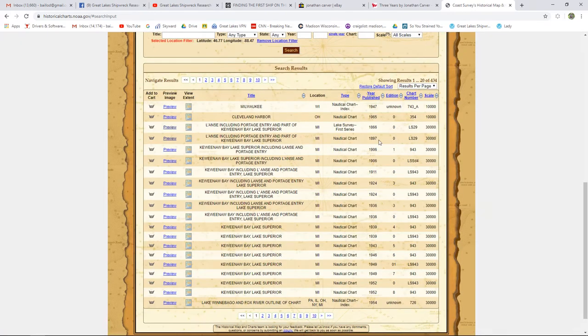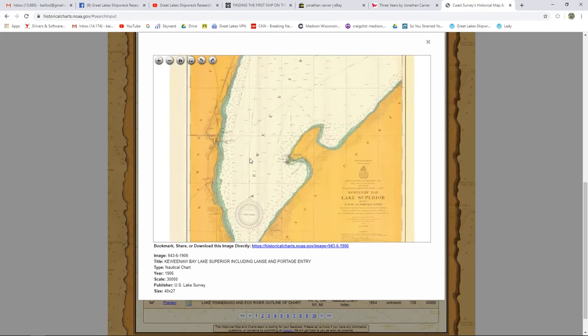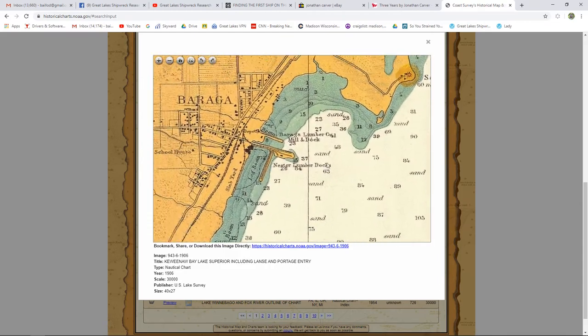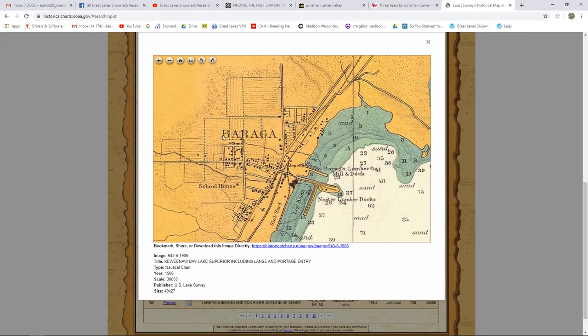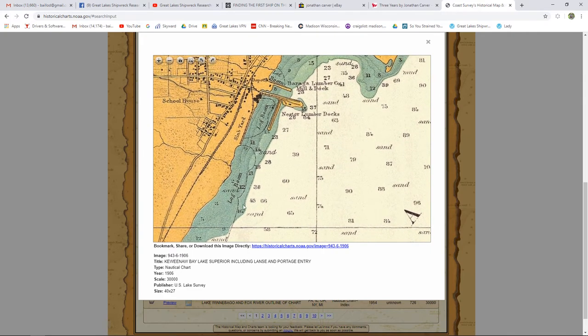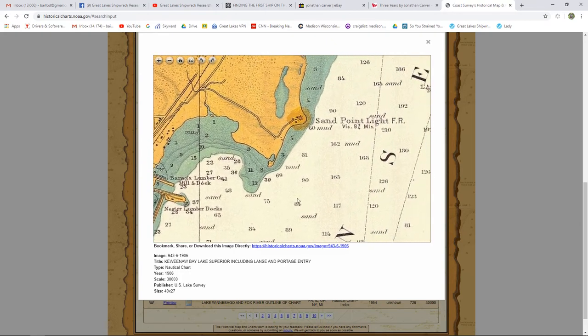Let's go up to 1906. All right. So now we see that they have definitely updated it. We get Barraga, Michigan here, and here we have the Nestor Lumber Company docks. There's a lot of lumbering going on. You see the whole town has grown up now. Lots of land under cultivation. We see every structure, literally every structure, which is kind of cool. Here's a big log boom that was in existence at the time that they created this. Oh, this is fascinating.